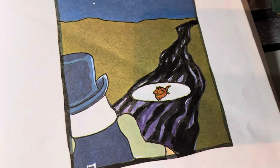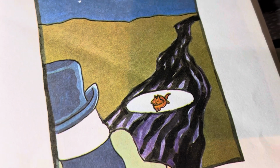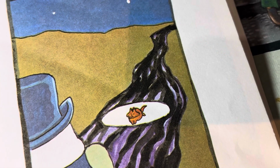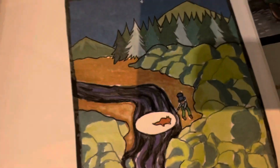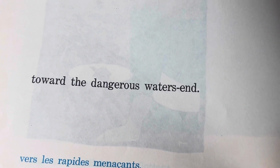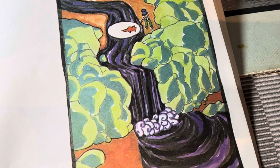Look. Teaser better get Firecat there. He's going to just float down the river to who knows where. Cats don't like to swim too much. Okay, so he's heading towards the dangerous water's end. And uh-oh, there's a waterfall. Is Firecat going to go over the waterfall with the moon?